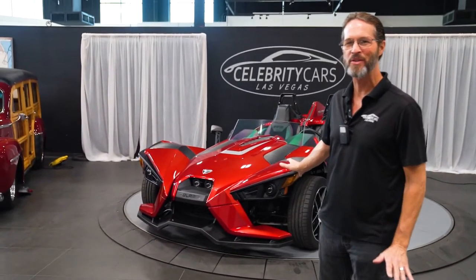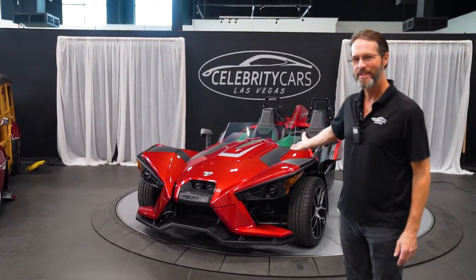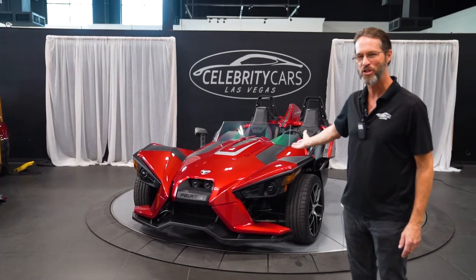It's kind of a crappy day outside. You're not going to want to drive this one today. Hey, you don't want a motorcycle and you want the safety and security of having at least 3 wheels on the ground? The 2017 Polaris Slingshot.